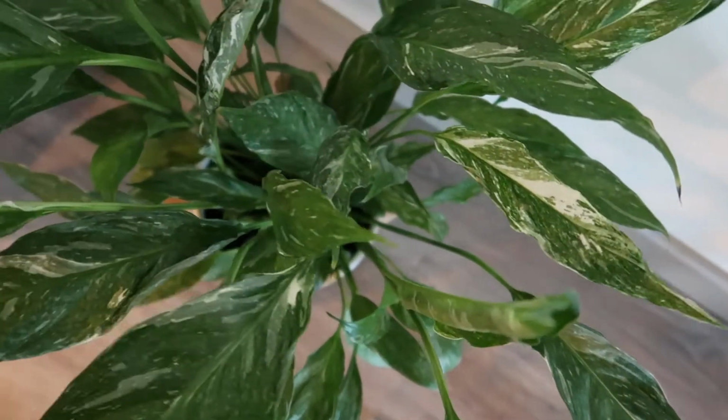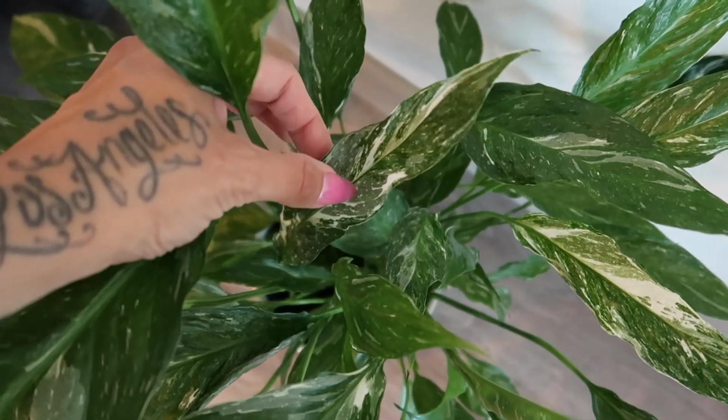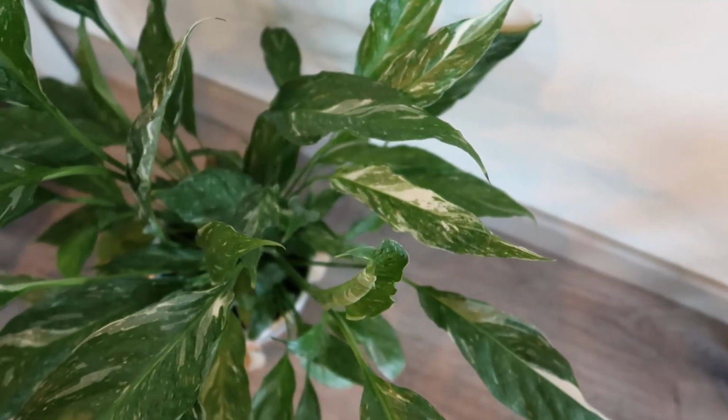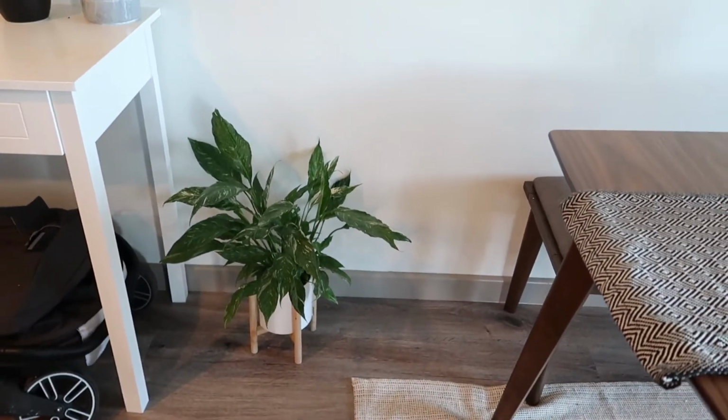Like, it's so beautiful. It pushes out a ton of new growth all the time. These are all new and they're getting even more and more variegated. So I think it really likes this corner over here and it's just thriving. So I love that one.